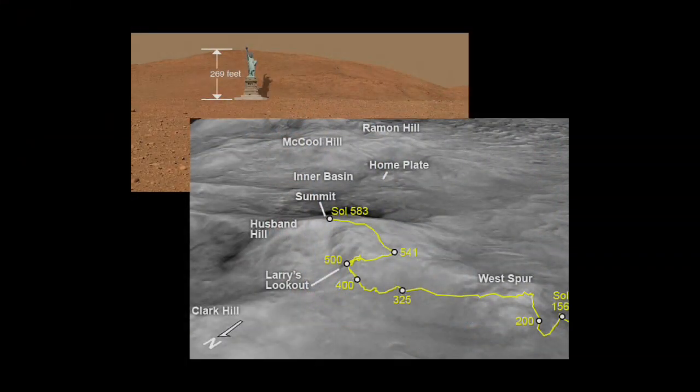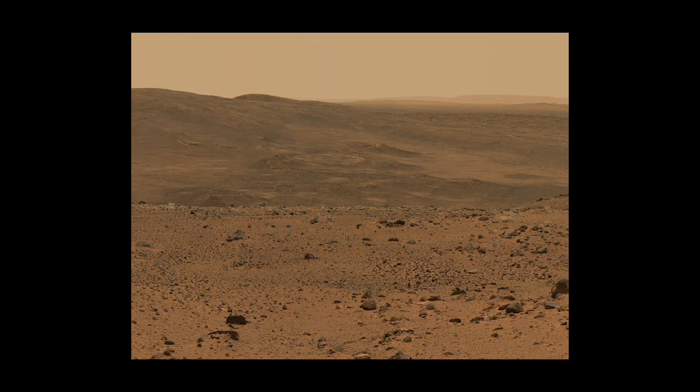Over a period of hundreds of Martian days, we did the first ever mountaineering on Mars, working our way laboriously up to the summit of a Martian mountain as tall as the Statue of Liberty. Like any good mountaineer, we took a picture when we got to the top. This is part of the spectacular view from the summit of Husband Hill, looking off to the south. And as we speak, the Spirit rover is right there, having spent nearly 2,600 days on the surface of Mars.